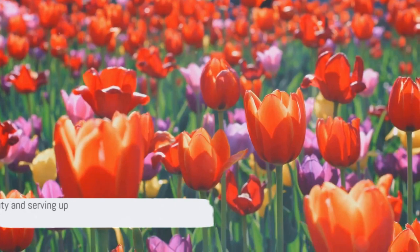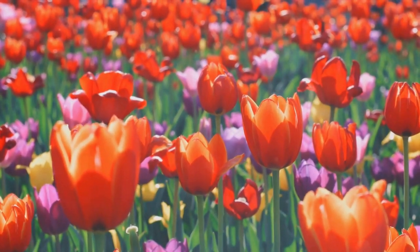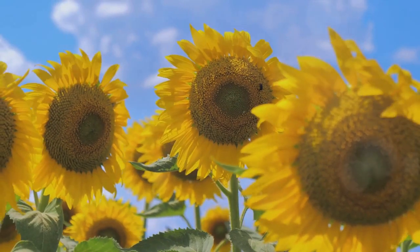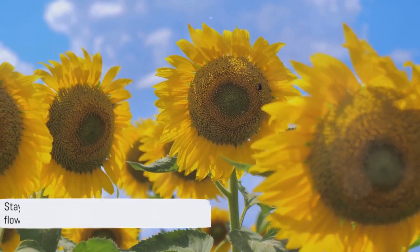Have you ever thought of adding a unique twist to your garden with edible flowers? These blossoms serve a dual purpose, enhancing your garden's beauty and serving up delightful dishes. We're about to explore 7 such floral wonders. Stay tuned as we dive into the world of edible flowers.